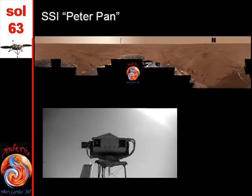At the same time, the surface stereo imager has been taking images of our entire workspace looking up to the horizon. And this is the compilation, which was finally finished around Sol 63. This was our mission success pan, or named by ourselves, Peter Pan, again after our principal investigator. You can see a picture of the surface stereo camera below there. But this was really quite remarkable. This was more than 100 different pointing directions of the camera that were compiled into this image. And it does allow you to zoom in at quite high resolution.